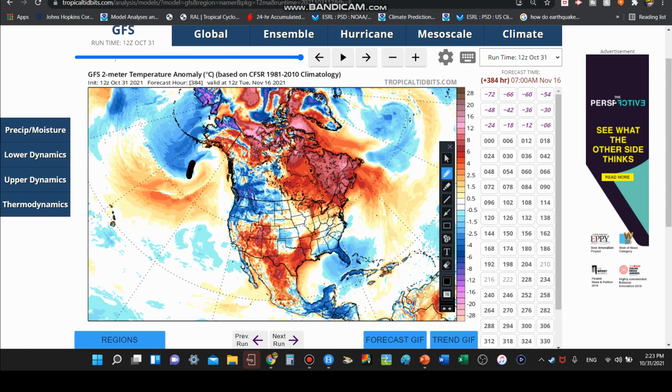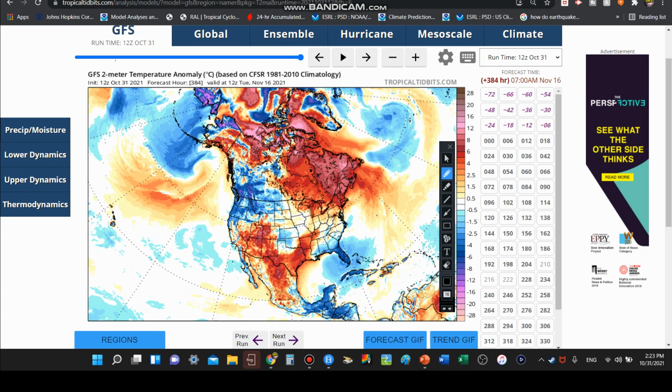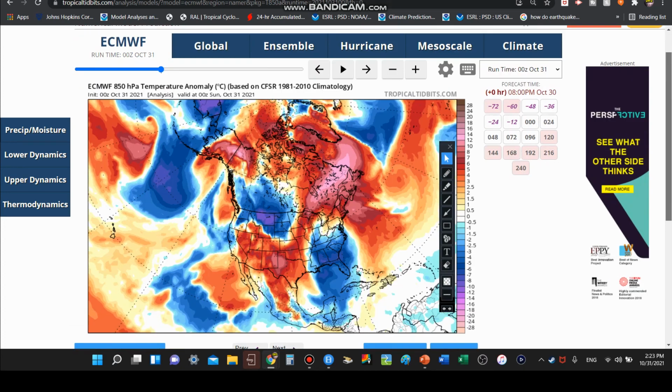And look at this low pressure right here. Look how dynamic this looks. Got cold air on the back side, warm air on the front side. So that's another big system that's getting ready to drop in. You can just tell by looking at the spiral and the temperature graphic. You can just tell how it looks, and I think that's really amazing to see.